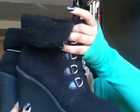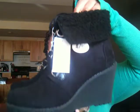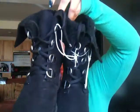And then last thing but not least, I got a pair of booties from Kmart by Route 66, and they were $19.99. They're wedge booties with fur. Absolutely love them. These are in black. They also have them in green and tan for $19.99. Kmart for $19.99. I can't believe it. I absolutely love these boots.